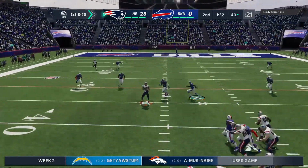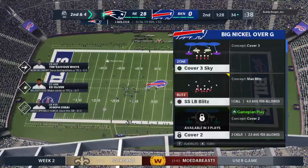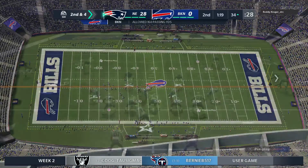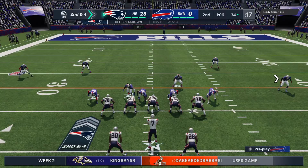Throwing on first down. Wilcox is going to find Gallup here, complete, and give him 6 yards as he's stopped near the 35, at the 34. A 6-yard pickup brings up 2nd and 4.